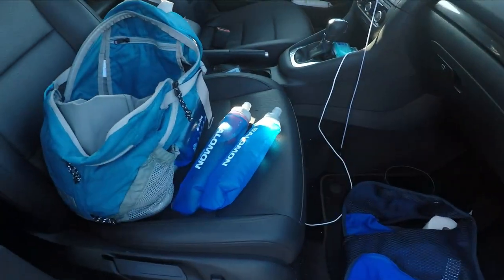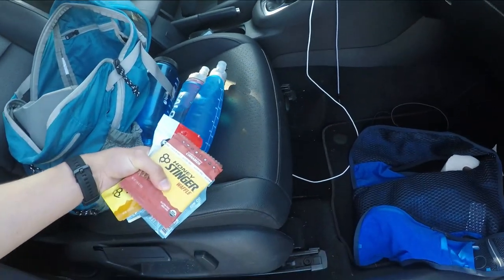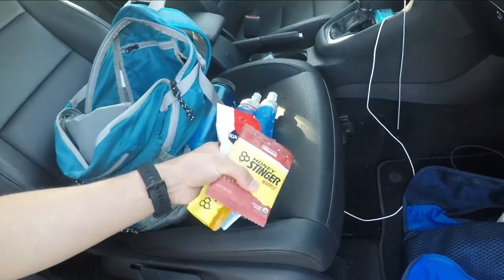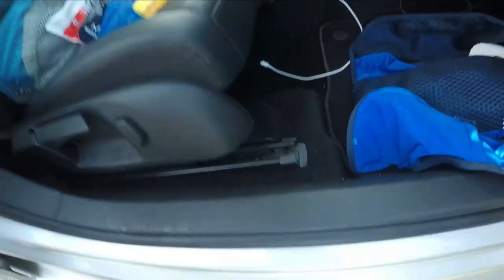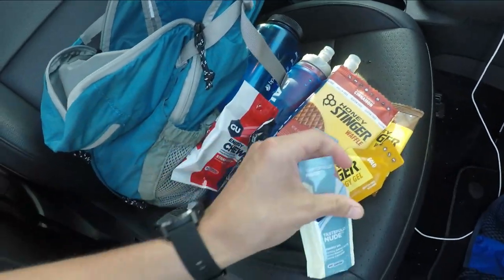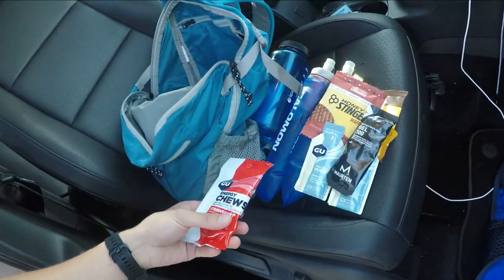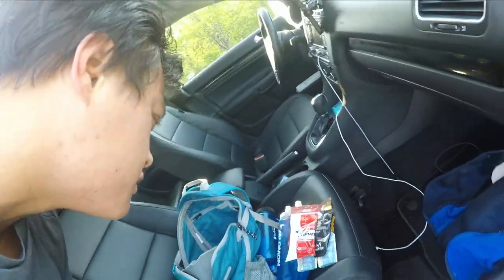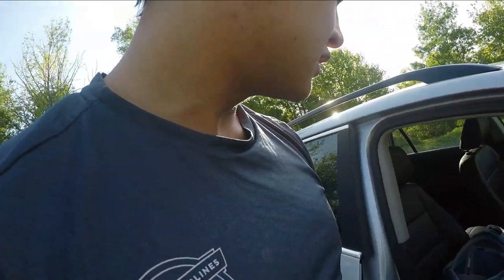Yeah, I have the filter flask I filled up with water, and then the soft flask I filled up with Scratch, which I think is pretty good. And then I'll bring 2 energy waffles, Honey Stinger gel, a couple Gu gels. I've never tried Maurten before, got it at a store, figured why not. Gets pretty good reviews, and some Gu energy chews. So I think that should be on the conservative side, more than enough. Yeah, I fill up my pack and then get going.